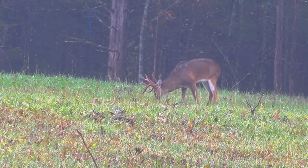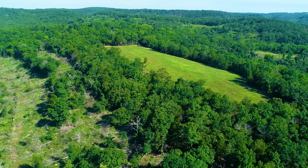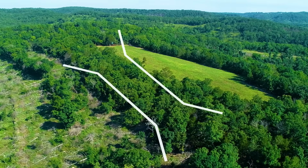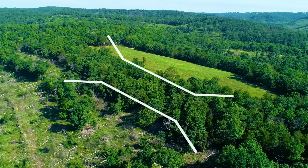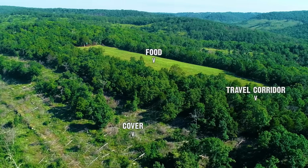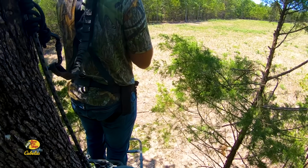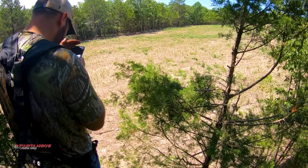We created a food source, tucked it right up next to an area we knew we could get many acres of habitat, and we actually left a little hardwood strip as a little hardwood travel corridor to run right there, creating another bottleneck. So we've got food, a travel corridor, cover right here on this ridge. It looks awesome. We put a stand several years ago, right after we created the plot, on the east point.